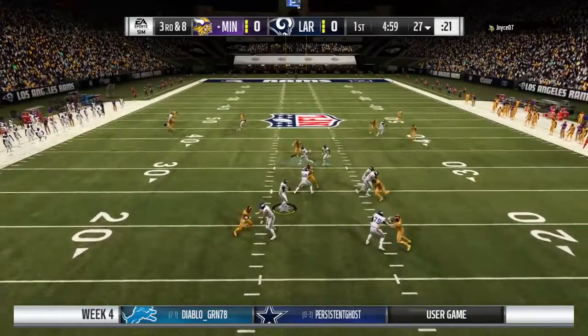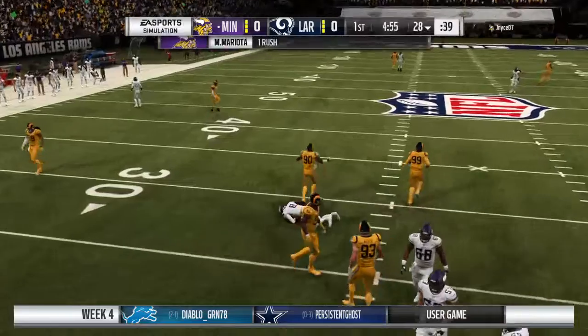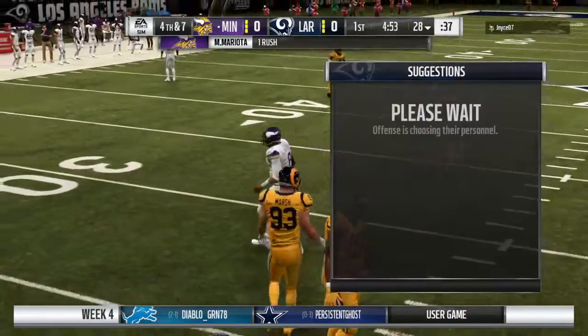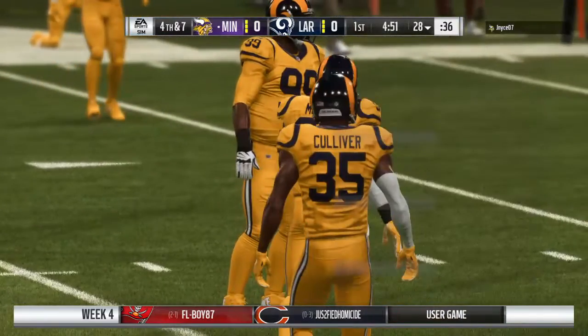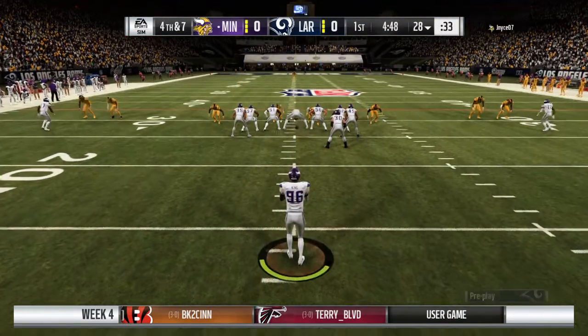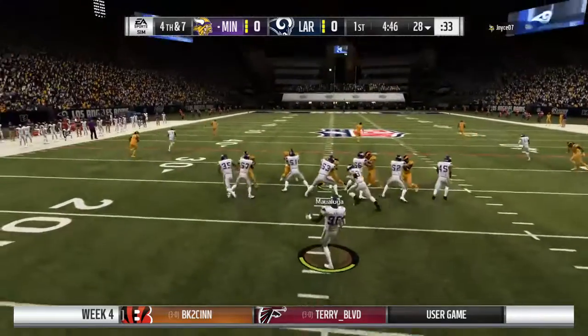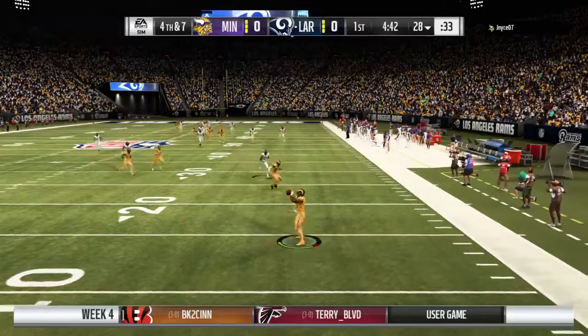Working out of the gun, Mariota. Nothing doing on that one, and it'll be 4th down. So on 4th down, here's Marquette King to punt it away. And he was called on 3 times in the win last week. As his first one here's away.